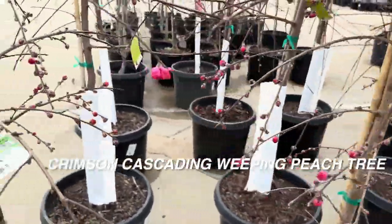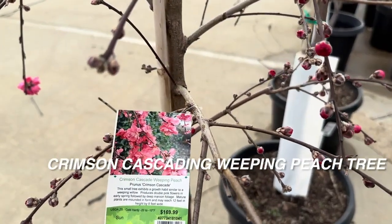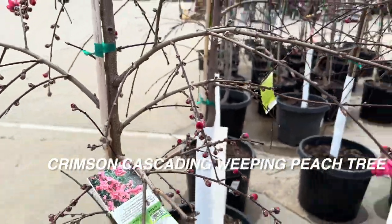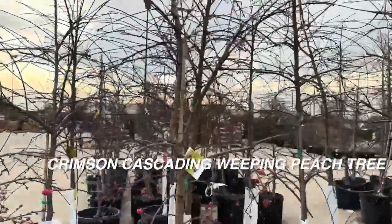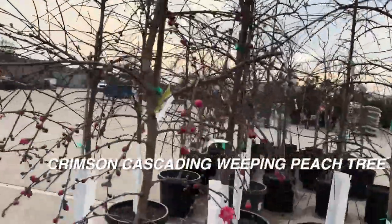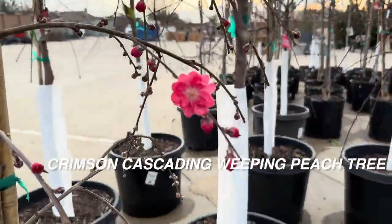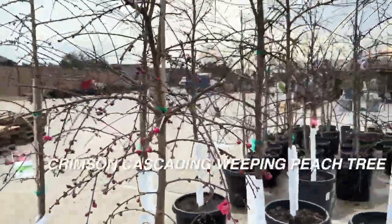And the good thing about peach trees is they require full sun, and since my house faces the south, this would do very well, and it would definitely give my curb appeal some spring interest. I love being able to grow plants that just showcase the seasons. And look at this beautiful looking bloom. I would love to see this in full bloom in the next couple of days.